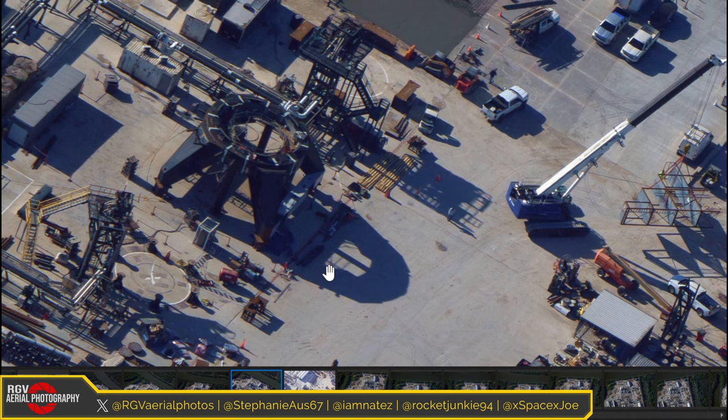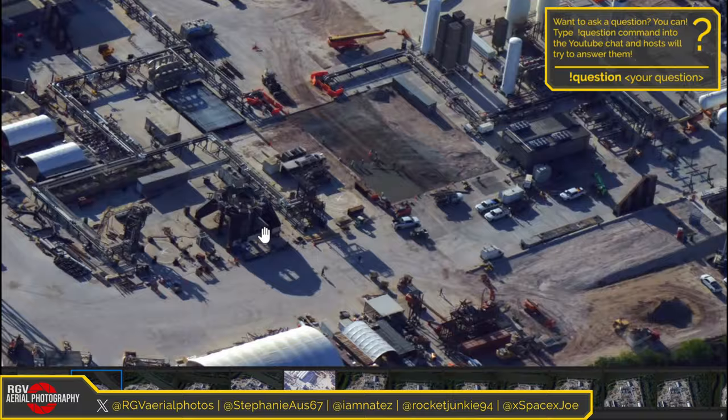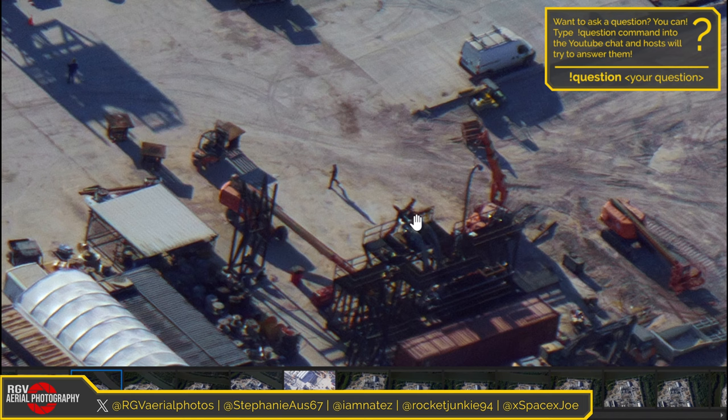While we're here, I was going to say about the QD framework. I think it was about half an hour ago it was actually spotted being lifted up in the air. So it is now possibly up on top of those legs ahead of installation over the trench. Nice.